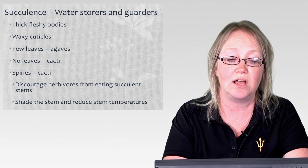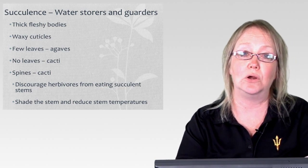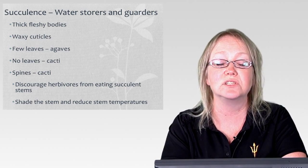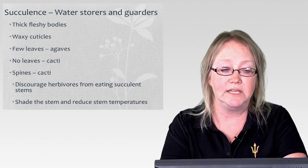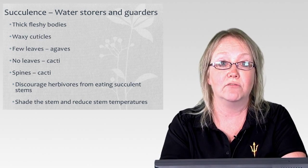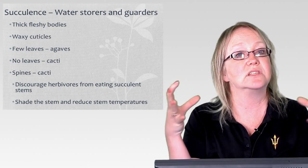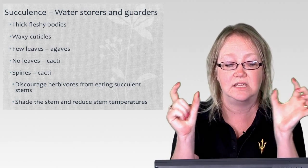So the plants that we're talking about this week are water storers as well as water guarders. Not only are they storing this water, but they are very closely protecting it and using it very, very carefully. Succulent plants generally have thick, fleshy bodies. If you think about cacti, you think about those thick, fleshy bodies. They have very, very thick skins, etc.